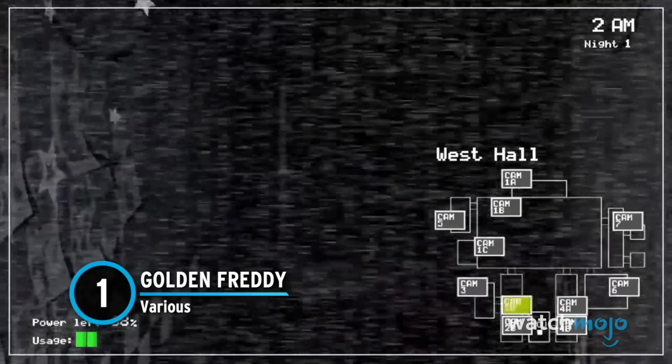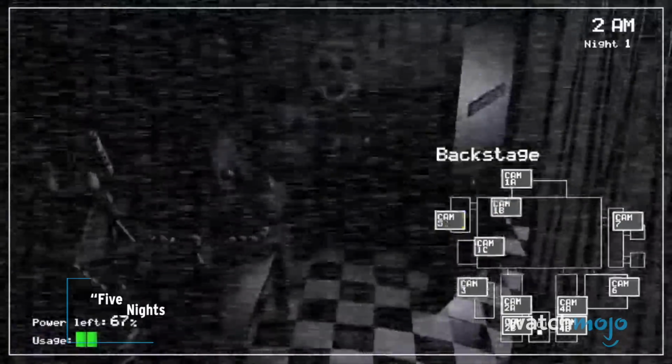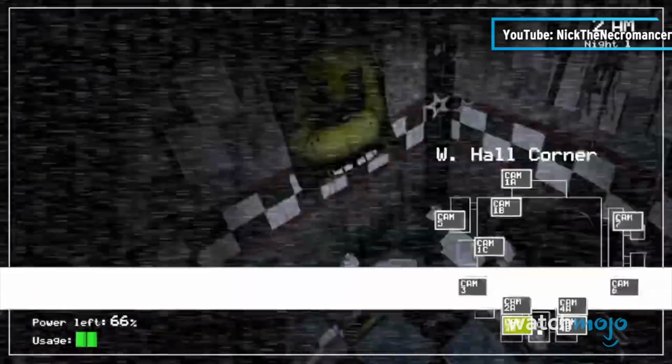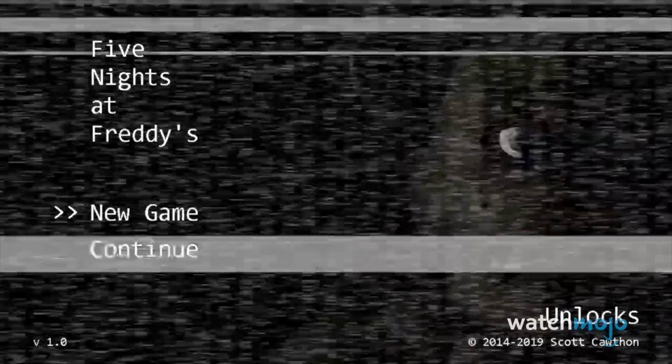Number 1, Golden Freddy. In the original Five Nights at Freddy's, players could encounter a mysterious fifth menace. A poster in Cam 2B had a 1 in 100,000 chance to change from being a simple Freddy Fazbear poster to the face of one enigmatic animatronic, Golden Freddy.